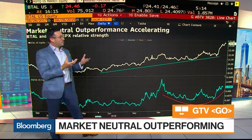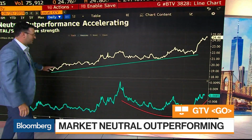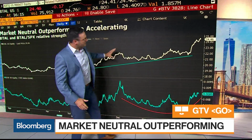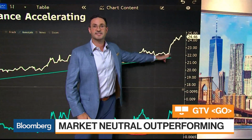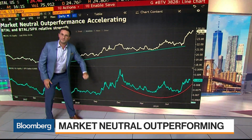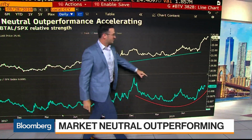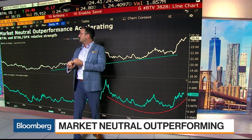So you make a market neutral basket like this, and you actually see back in 2018 here, at the end of the year, we saw the market sell off, and this risk neutral basket really start to outperform. Move sideways for the majority of this year so far, and then all of a sudden, we're starting to see it accelerate again. And you could really see the acceleration on the bottom panel because it's this market neutral basket relative to the S&P 500. So you could really see it's really starting to accelerate, which means you're outpacing the S&P 500.